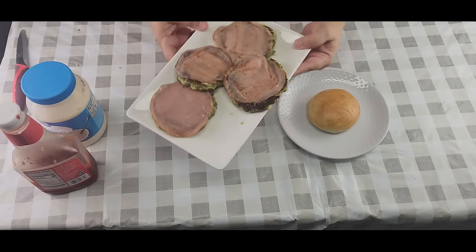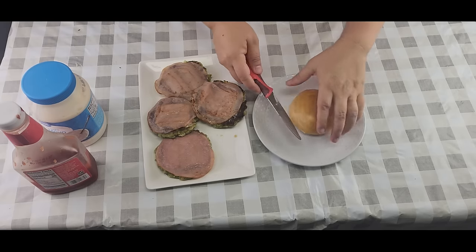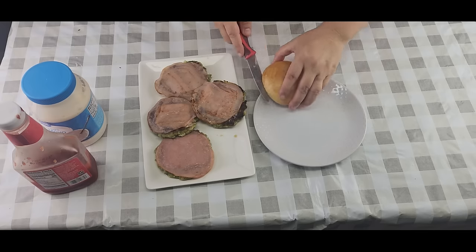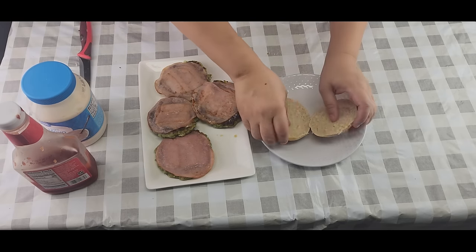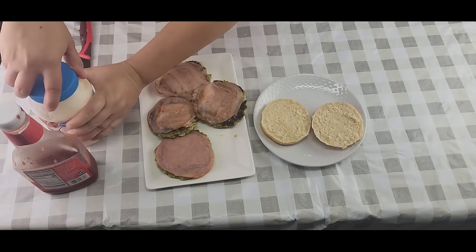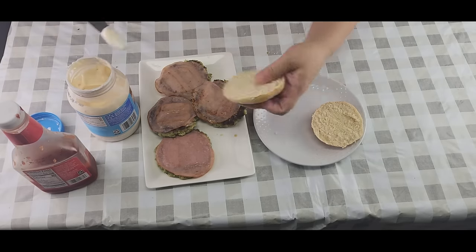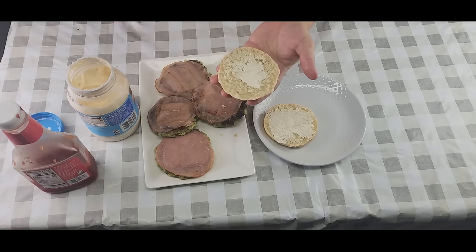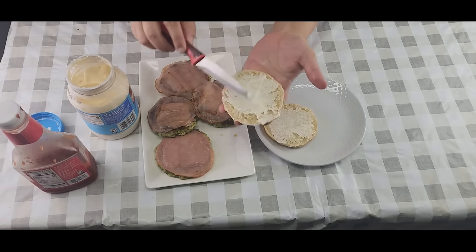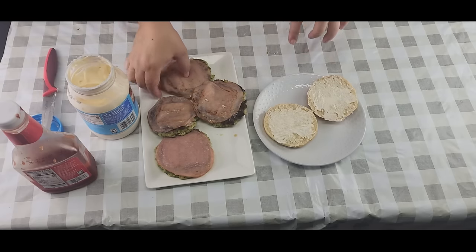Okay, guys, I got 4 patties with cheese and ham. Here's my hamburger bun. Look at that, it's perfection. I'm going to add mayo. Guys, I totally forgot about the lettuce, but it's okay, no big deal. This hamburger is going to taste great. If you like broccoli, you're going to love this hamburger.